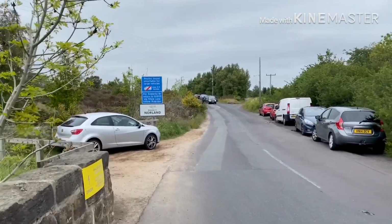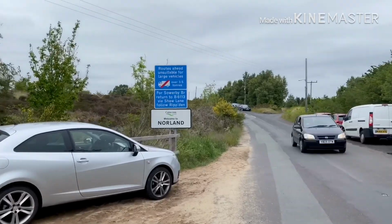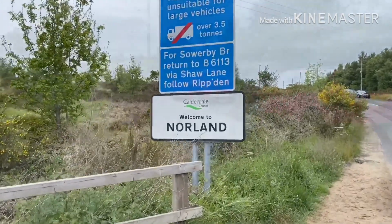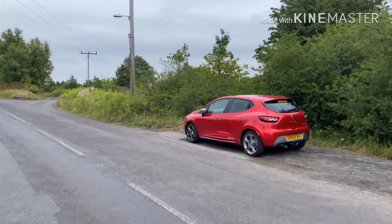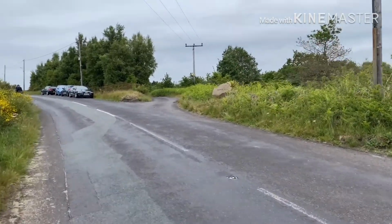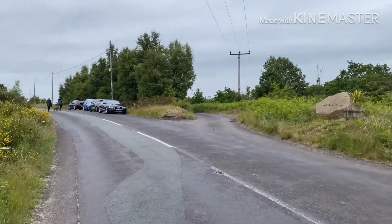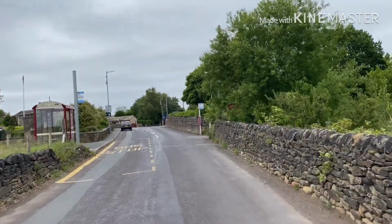So this is now. Welcome to Norland, Calderdale Council. There you are. Cars that park here, the walkers. They've got maybe dogs, dog walkers probably. So you can park here if you want just to do the Norland Moor. Okay, guys. That's where to park. We're passing the village center now.